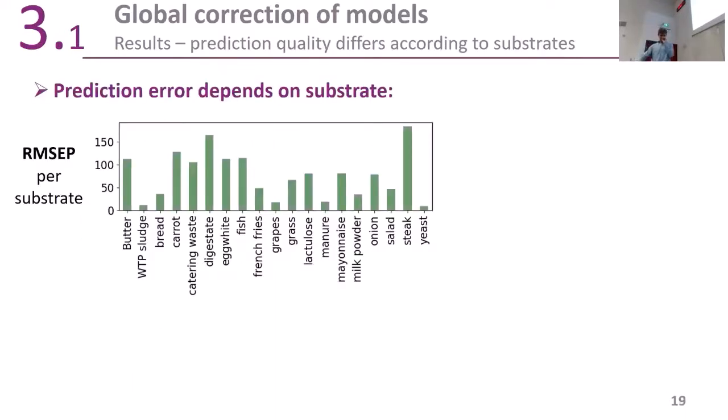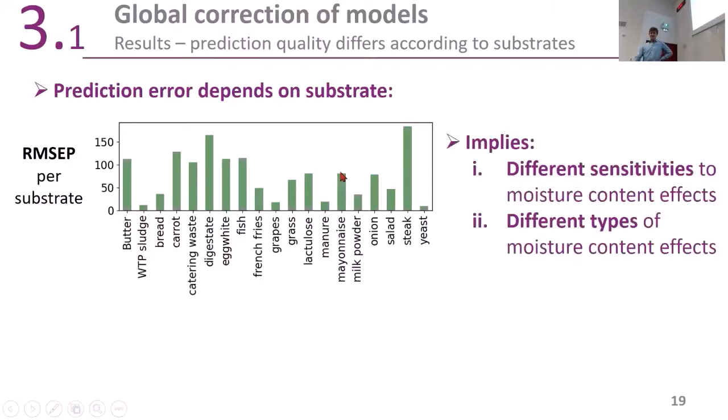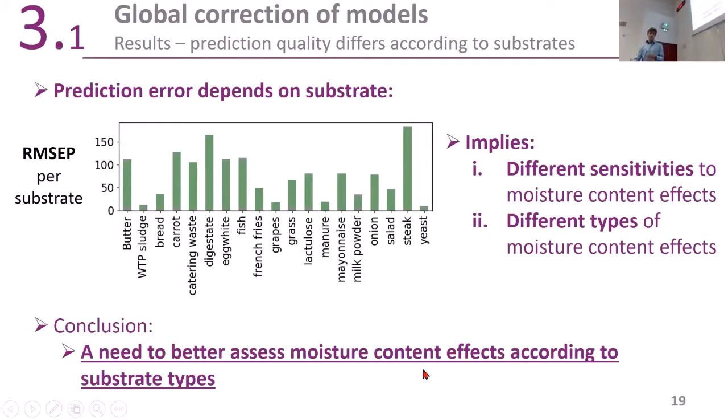Another point on this study was that the prediction error really depended on substrates. And so here are the RMSECP that were evaluated per substrate, and we see that we really have big differences, with some substrates which have up to 175 error, and others which are really good, under 40. So what we thought was that it implied different sensitivities to moisture content effects depending on the substrate type, and also possibly different types of moisture content effects in terms of spectrum that couldn't be accounted for with one global model.